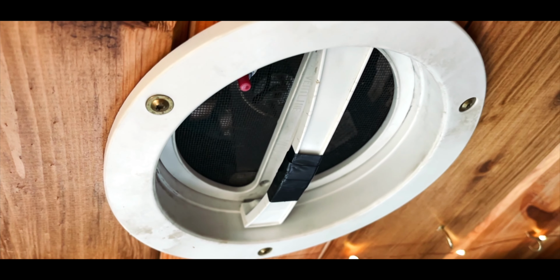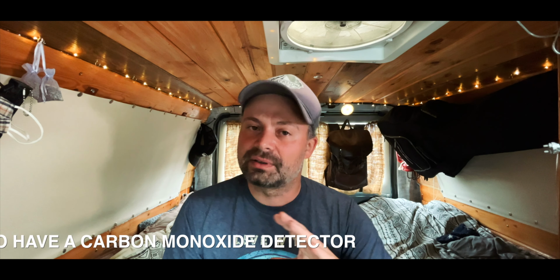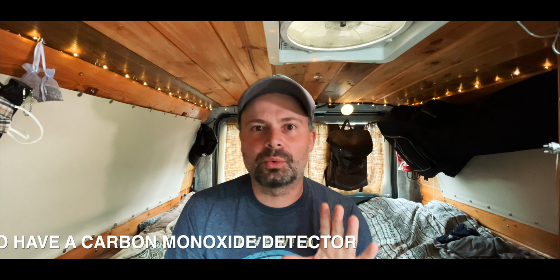And if you're not ventilating, it's pretty much taking your oxygen that you really need in a small space like this. I actually always have a vent open regardless. I do have propane and butane tanks in here. God forbid one of those leaks. I need to make sure there's ventilation in here. It's never happened, but I don't want to find out.